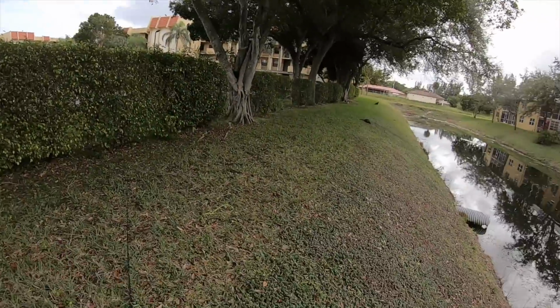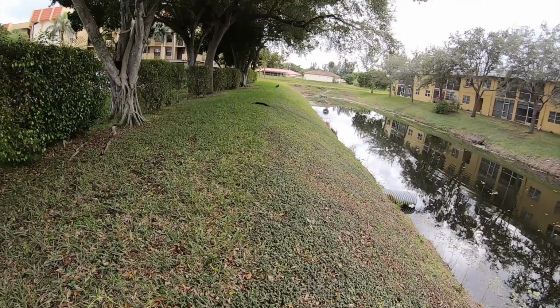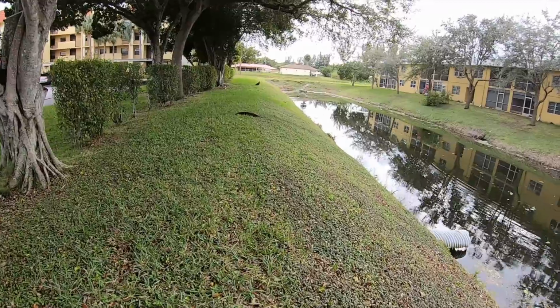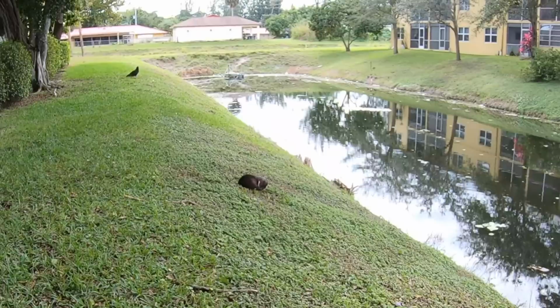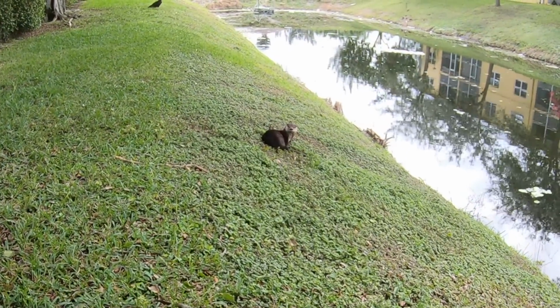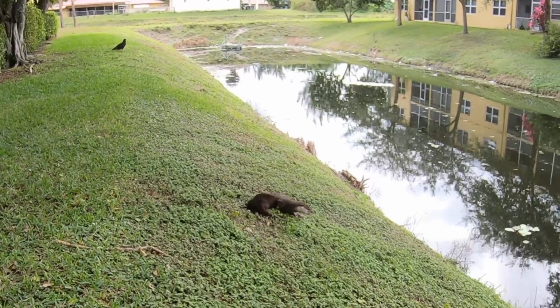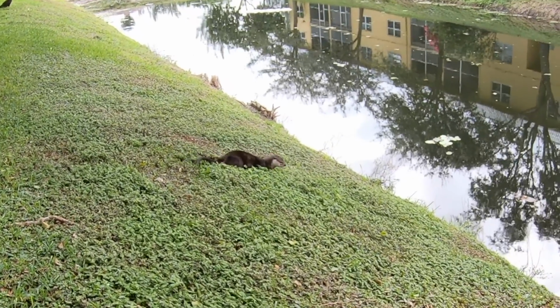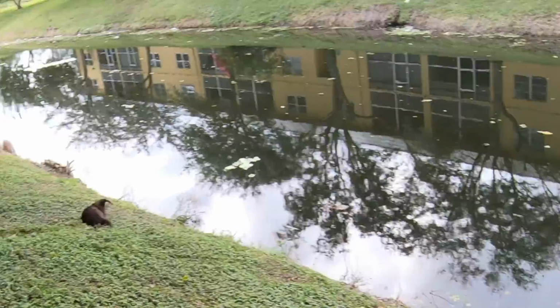I just found the coolest thing. I've only seen a few wild otters in my life, but there's one perched up on the bank here. Look at him. How cool is that? He's just lounging around. I don't know what he's doing, but I guess I'm not scaring him. There's the otter. He's just grooming himself, having a good old time on the bank, and the Hillsborough Canal's over there, so it's a really big body of water. See, he doesn't want me to get too close to him. I'll let you go, buddy. I won't disturb you anymore.